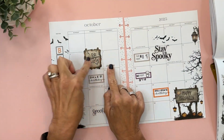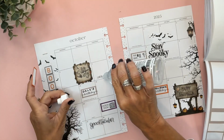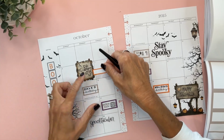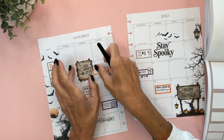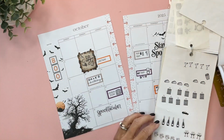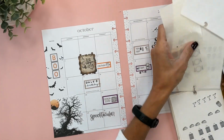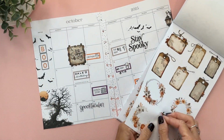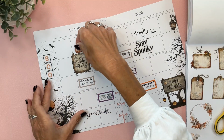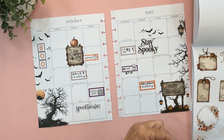And then I didn't add a box for this because we already had a regular box there, so I think I'll put that in an orange box since we don't have any orange on this side. Okay, and we'll do one of these little movie camera icons right here for the live plan with me. And let's use this little pumpkin from the first, like the fall set. And I'm going to use the other pumpkin sitting on this.